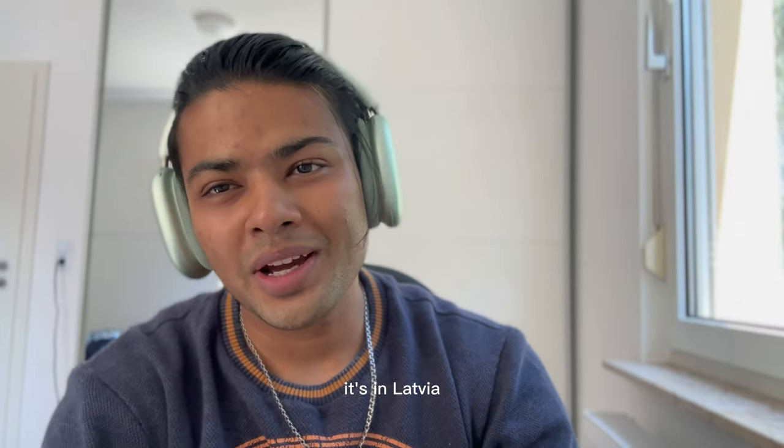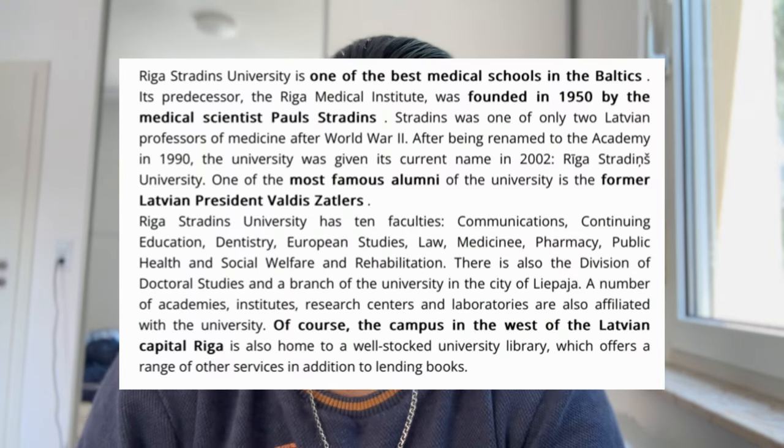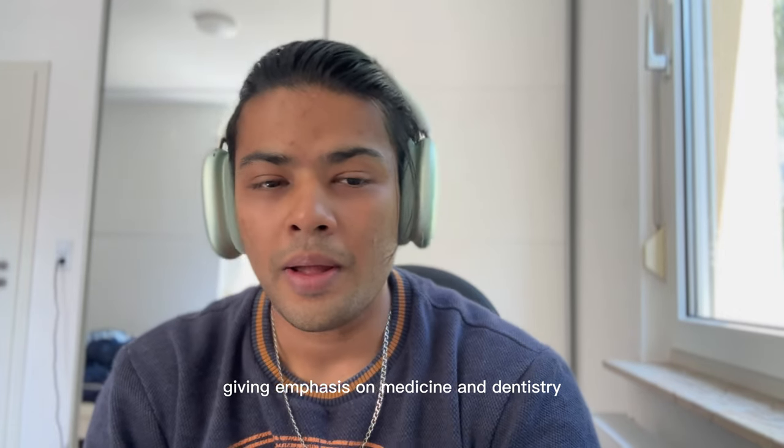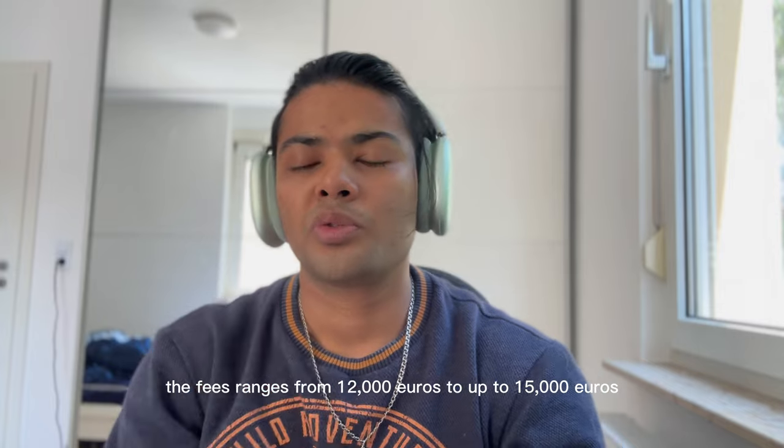Let's talk about the university itself. It's in Latvia. It was established in the year 1950 with over 10 faculties, and it gives emphasis specifically to medicine and dentistry. The medical program is 6 years, and the dentistry program is 5 years. For both programs, the fees range from 12,000 euros up to 15,000 euros.